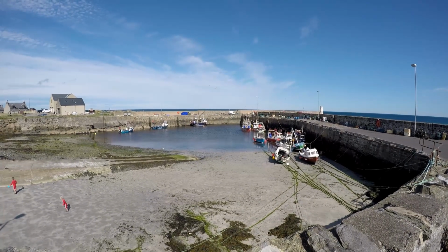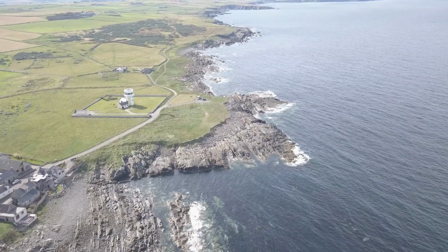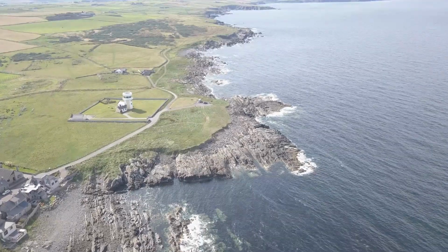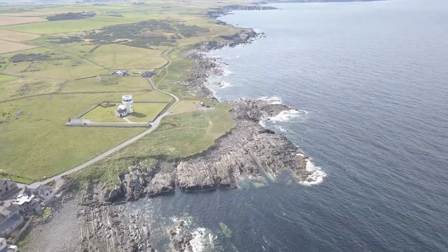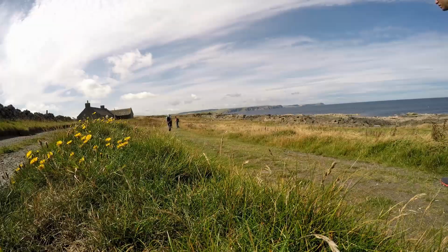Back on ground level, you can see that the tide is out in this small tidal harbour. The tower house marks the edge of the village, and the cliffs get more dramatic as we go further west. Once out of the village, there's a tarred road to a picnic spot where the path gets a bit rougher.